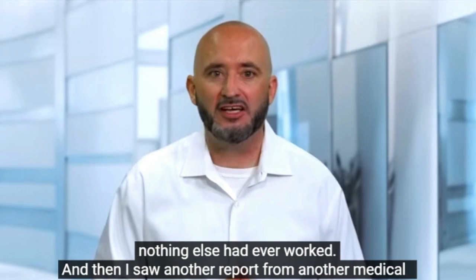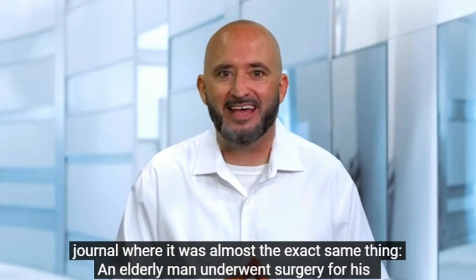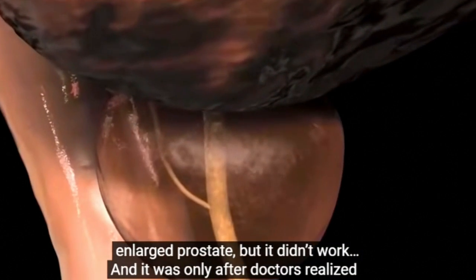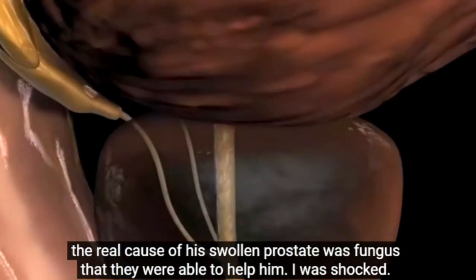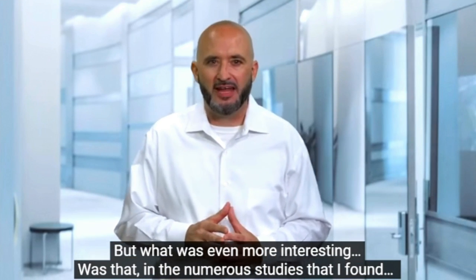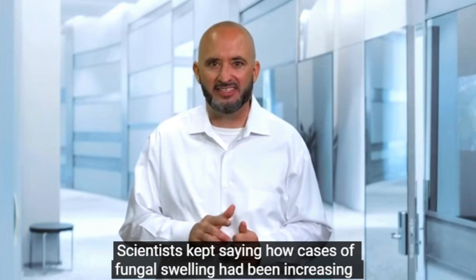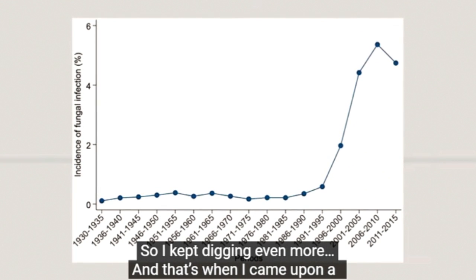And then I saw another report from another medical journal where it was almost the exact same thing. An elderly man underwent surgery for his enlarged prostate, but it didn't work. And it was only after doctors realized the real cause of his swollen prostate was fungus that they were able to help him. I was shocked, but what was even more interesting was that in the numerous studies that I found, scientists kept saying how cases of fungal swelling had been increasing significantly in recent years. That seemed quite odd to me, so I kept digging even more.